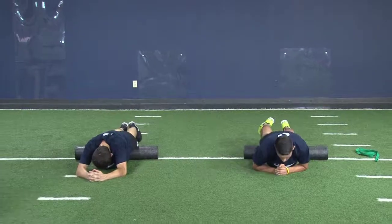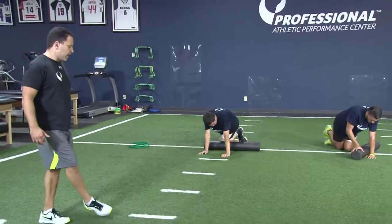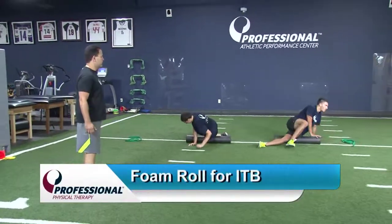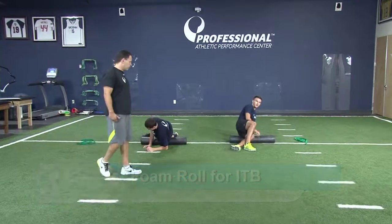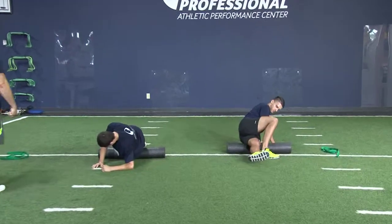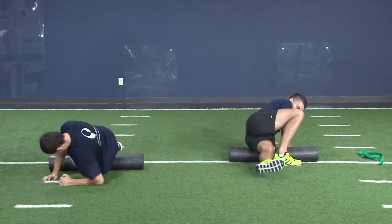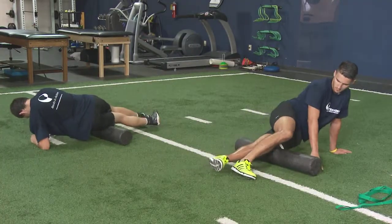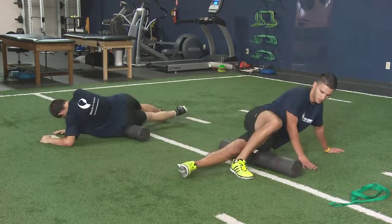Okay, the next one you're going to do is you're going to go onto your left side, onto the side of your hip. Cross your right leg over. Okay, just going to roll your IT band. Okay, just back and forth. Again, starting from the top of your hip, right to the top of your knee. Do not go over your knee. Same thing, going 30 seconds to a minute.